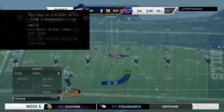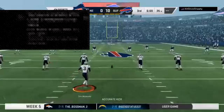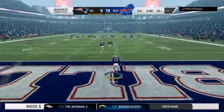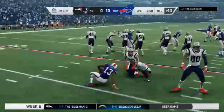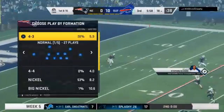EA Sports halftime report. Coach. Forecast calling for more of the same. The rain set to continue as we are underway in the second half. This will be taken to the back of the end zone. And the decision to bring it out is going to cost him about 7 yards all told as he's taken down back shy of the 20.